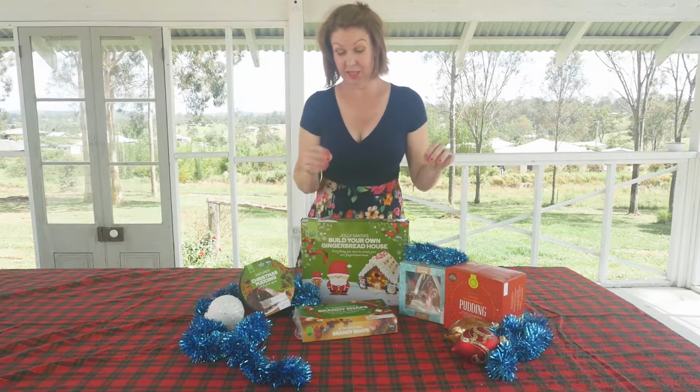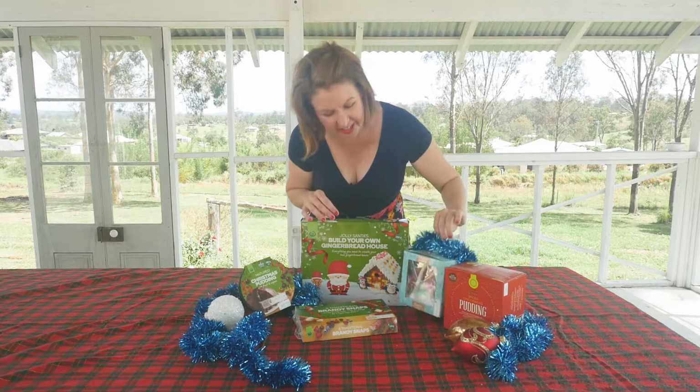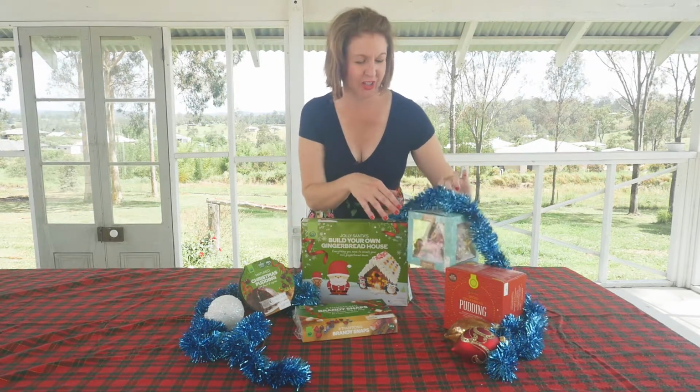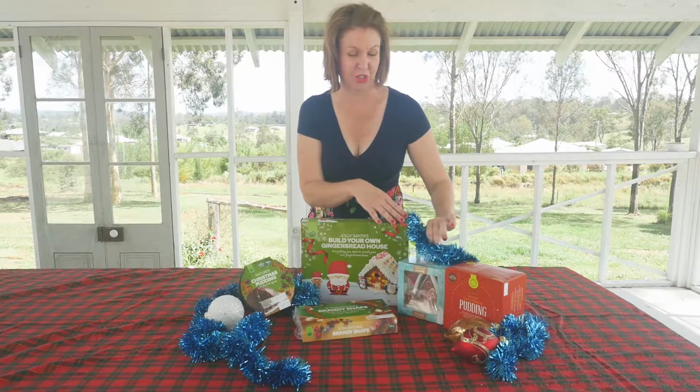If you're not skilled in making gingerbread houses, you can get one pre-made. I really like this adorable little one here, it's super cute. Don't even have to wrap it, it's just gorgeous.